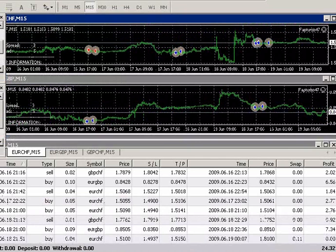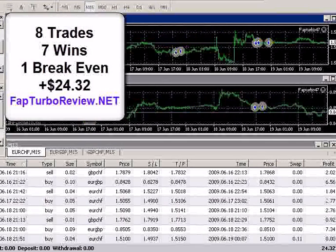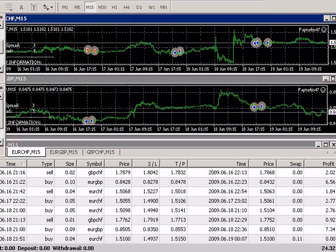And here is the El Pari account. It had a busier week. It had 8 trades, 7 of them were wins, and the 1 trade was a break even, so it had no losers this week. It ended up being up $24.32 for the week. And it is also interesting to note that we did have trades in each of our 3 pairs that we are trading. But again, I do wish we had just a few more trades happening during the week. But I can't complain about the winning percentage it had this week.